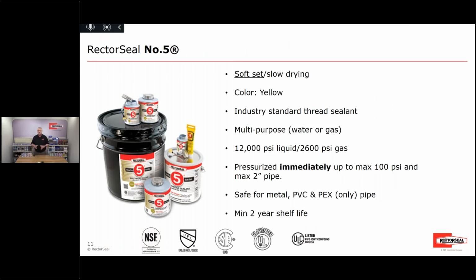RectorSeal number 5. It is a soft set, slow drying. It's yellow in color. It's essentially been the standard in the industry as a thread sealant. It's multi-purpose, whether it's going to be for water or gas. PSI for liquid is 12,000 PSI and 2,600 PSI for gas. It pressurizes immediately up to a maximum of 100 PSI and a maximum of 2-inch pipe. It's safe for all metal pipes, PVC, and PEX pipe. And it has a minimum 2-year shelf life. In fact, all of our thread sealants have a 2-year shelf life. You can see the approval letters: NSF, UPC, CSA, UL and ULC.